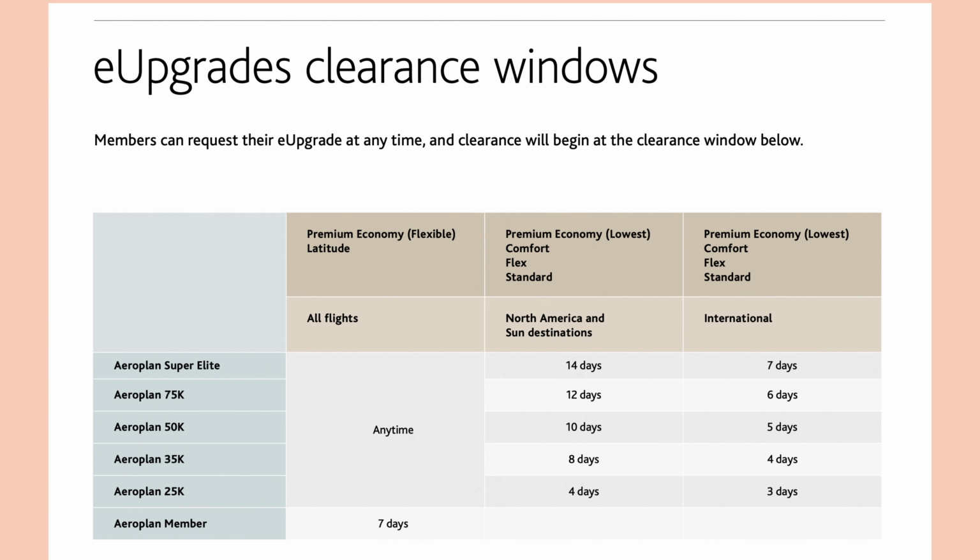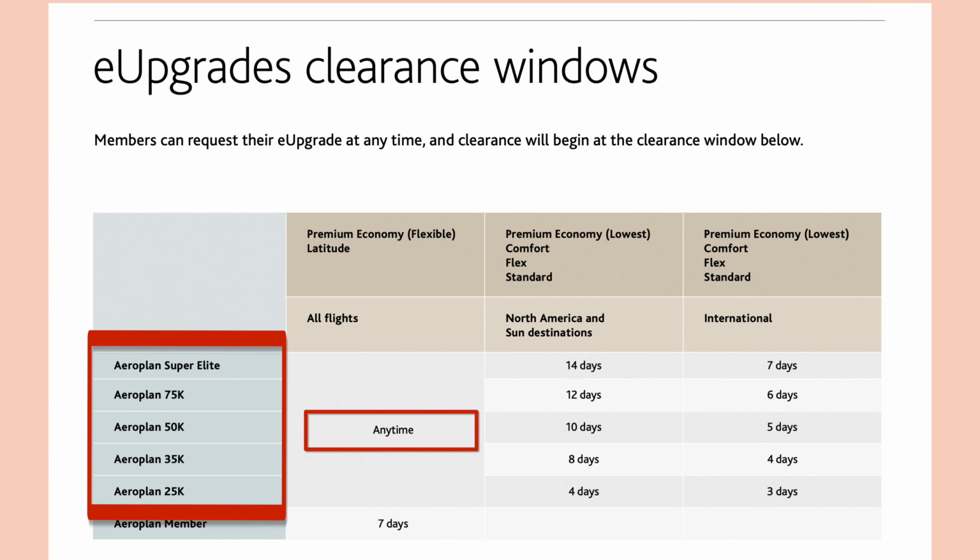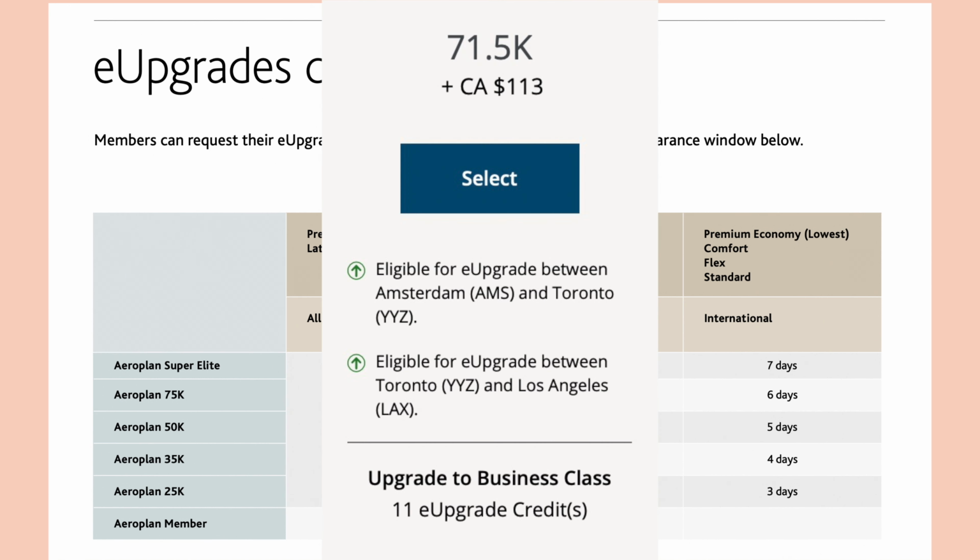The Latitude economy has some special treatment though. Look at the matrix and notice that Latitude tickets are upgradable anytime if you hold Aeroplan status 25k and above. So if I bought the Latitude reward fare for 71.5k points and submit 11 e-upgrade credits, my economy seat will be instantly upgraded to business if there's availability. In fact, the green arrows have already indicated that there is e-upgrade availability, and I can be 100% confident that my seat will be upgraded. So in this situation, the best option for me is to spend some extra points and choose the Latitude reward for 71.5k points. And that's exactly what I did.